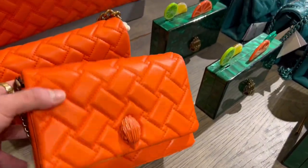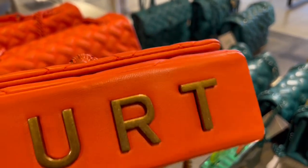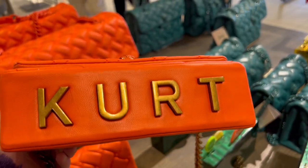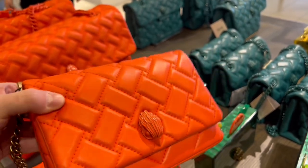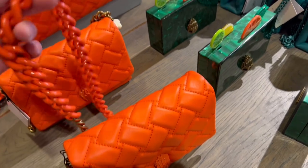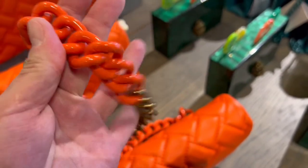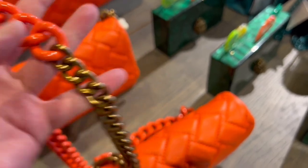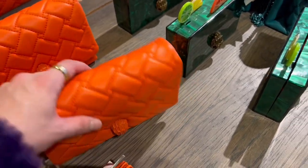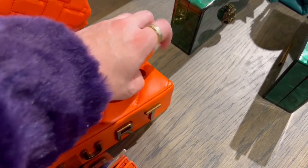But here is my favorite piece in today's video. The Kensington drench. In this beautiful, sickening, I love this orange. This orange color is beautiful. The chain is dope. I love the chain. I love the quilting. The quilting is the way I like it. It has the double quilted effect. This looks dope. I'm kind of mad I didn't get this.